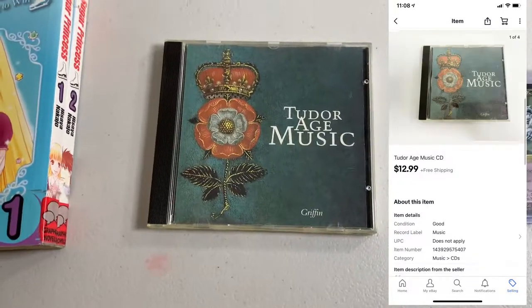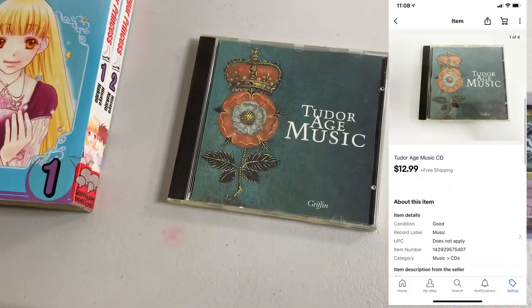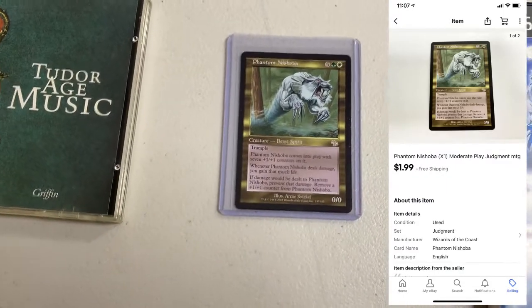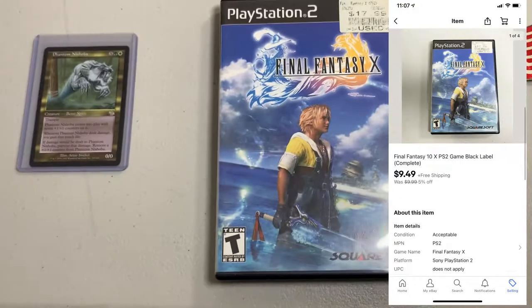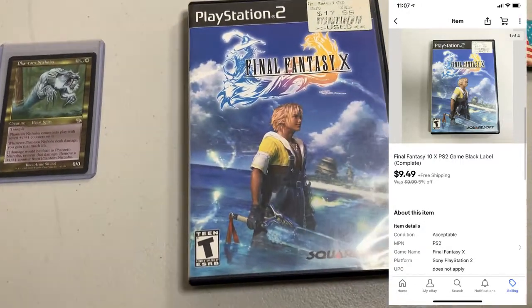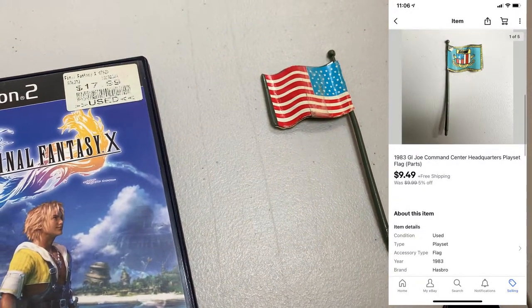Next up, sold this little mango lot, sold for $7.99. Sold a CD, Tudor Age Music. This is pre-owned, sold for $12.99. $12.99 for a pre-owned CD, not too bad at all. Got a Magic card going out. This sold for $1.99. Sold a PS2 game, Final Fantasy X. This is pre-owned, sold for $9.49. Sold this little G.I. Joe playset part flag. Sold for $9.49. Get the dustpan.